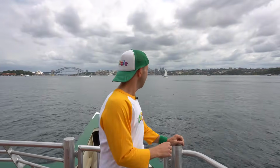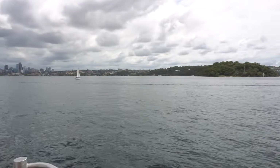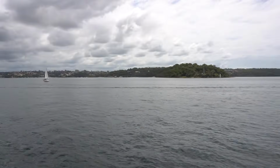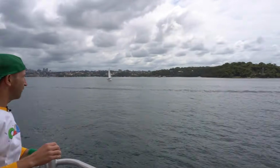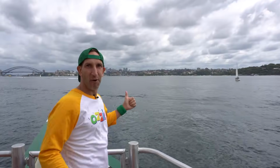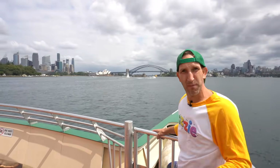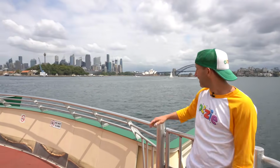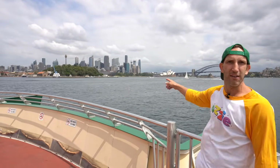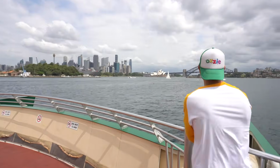All right, kids, as we're cruising through Sydney Harbour here, I'm going to point out some of our amazing Sydney landmarks. Over there, we've got Taronga Zoo. Taronga Zoo Sydney is one of the coolest zoos, and it's also got one of the best views. While you're checking out the animals, you can check out our awesome city. There are some warships parked right here in Sydney, and that over there is called Garden Island. There's lots of big ships in there. Check those out as we're driving past. That is cool.